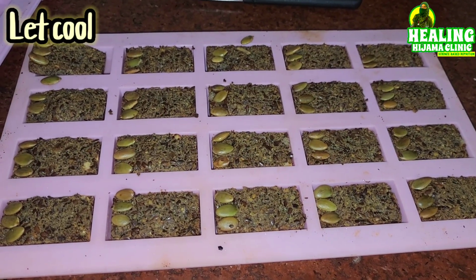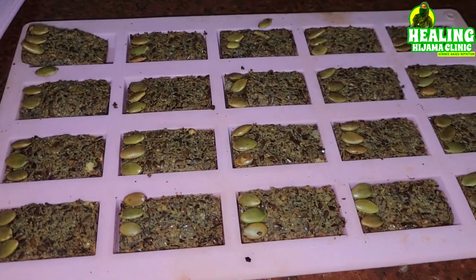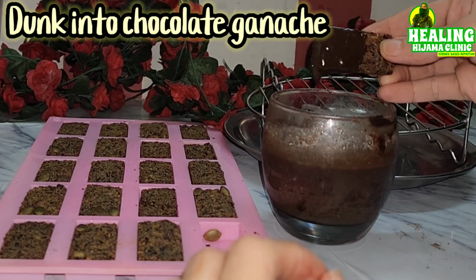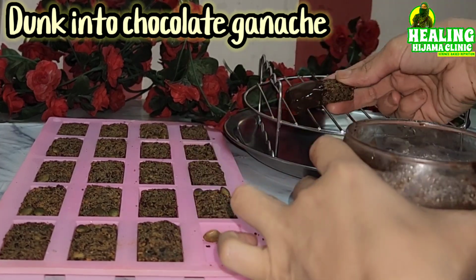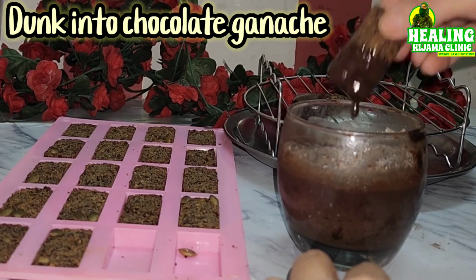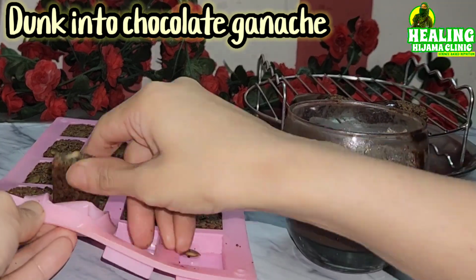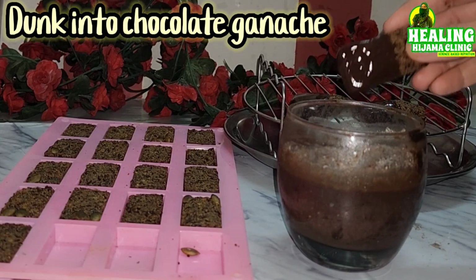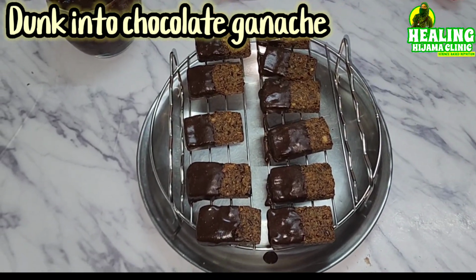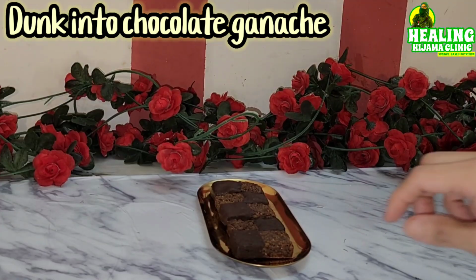After they are cooled down, now you have a choice. Either you can eat them as such or you can dunk them into your chocolate ganache. It is very easy to make ganache. Just take about 50 grams of 90% Lindt chocolate, add some stevia, add about 3 tablespoons of cream, mix it well and put it in the microwave for about 10 seconds. It will melt and then you can dip your biscuits or cookies halfway and you will get this beautiful design.